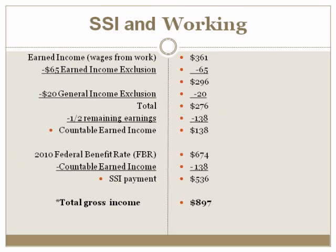Now I'm going to give you an example here. We have a person who is working and earning $361. They will get the $65 exclusion from those earnings, and because they don't have any unearned income, they also get the $20 general income exclusion. So that would lower those wages to $276. Then we would exclude half of that, which would be $138. So the countable income would be $138.